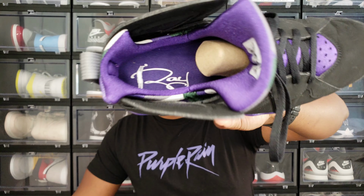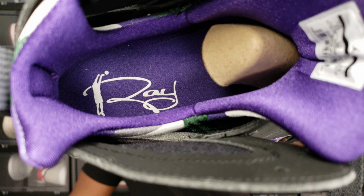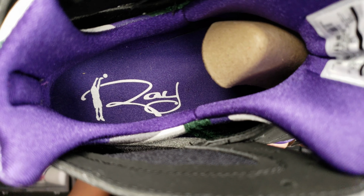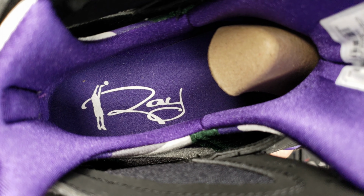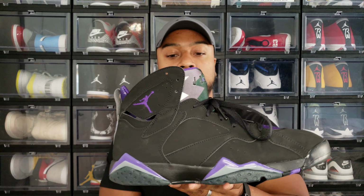Now, what I really do like about this shoe, which is why I keep calling it a PE, is on the interior and the insole, hopefully that should show up. There is lettering there that says Ray, with a person shooting what looks to be a 3-point shot, which we know is synonymous with Ray Allen. If you guys don't know, Ray Allen was the all-time 3-point leader. I think Steph Curry broke his record maybe two years ago. I don't know if it's for a season or for all time, but Ray could shoot the lights out, man. And he did it wearing a Jordan 7. Now he was a Jordan Brand athlete, and he's worn all kinds of Jordan silhouettes.